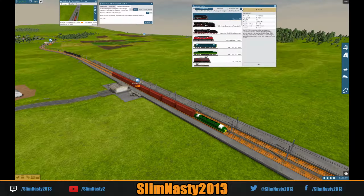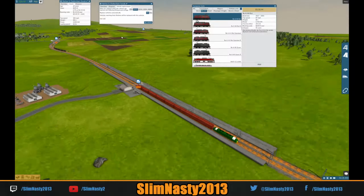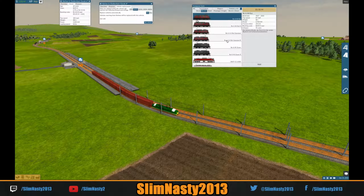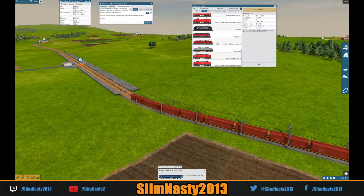Let's go locos, bring that up, electric. It's got to be below 1.5 million. It's not really carrying much at the moment, I don't think. 26, so it could be smaller. Ooh, oh yeah, straight away. It's my throat. What the hell is that? Scott Rail. Oh, that's an interesting one.